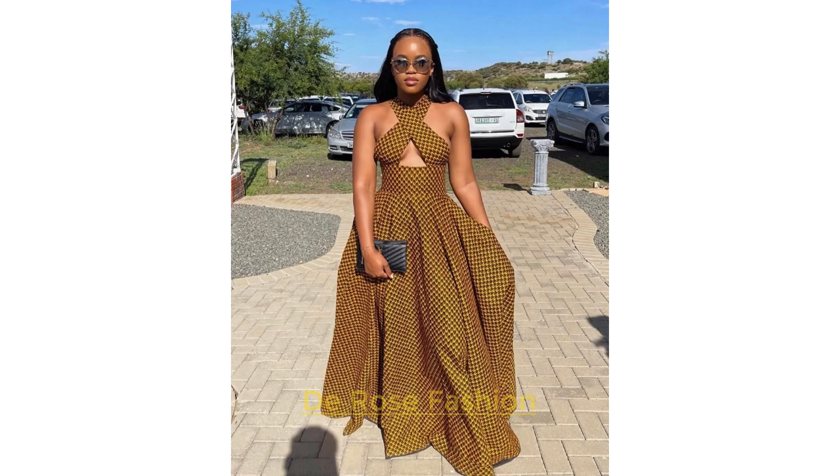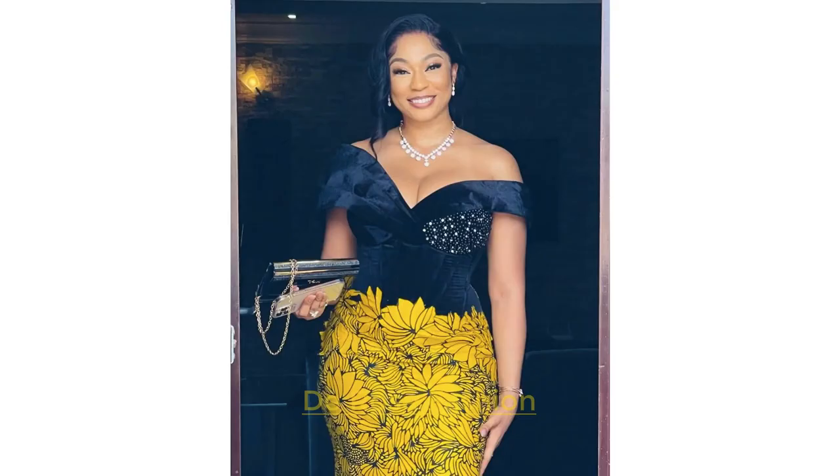Look at this Ankara style here. This is the full design, and it's looking so beautiful on her. It's a full design. Here I've got another style for you. It's looking so beautiful.